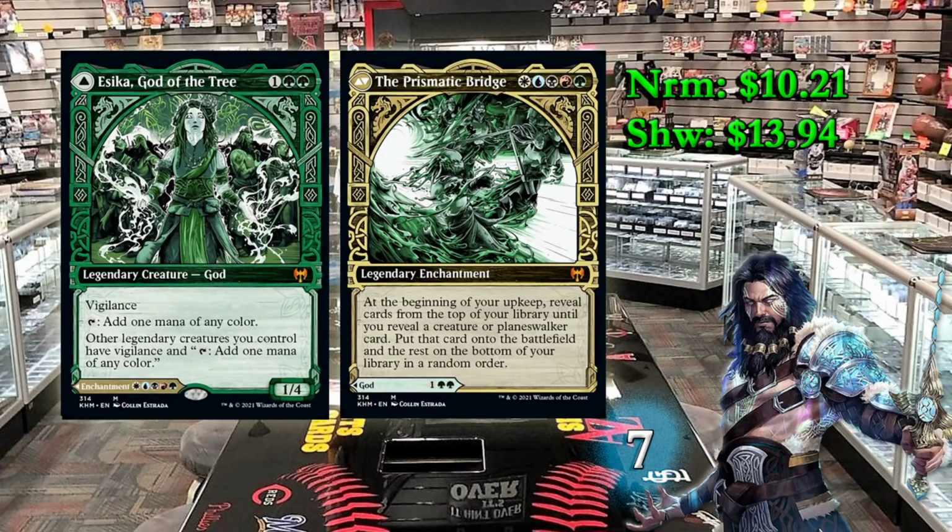Then we have Esika, God of the Tree, Prismatic Bridge. This is a card I said would be in the top 5 cards of the entire set, if not the most expensive card in the entire set. I've got to be real with you. It's $10.21. Call me crazy, but I picked up some copies of this. Showcase version, too. Nothing crazy.